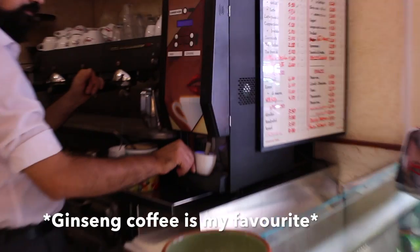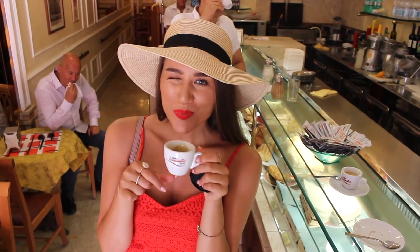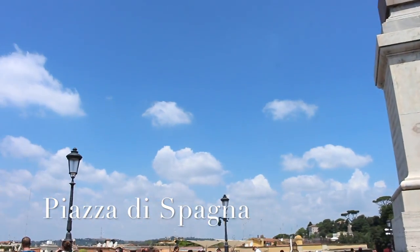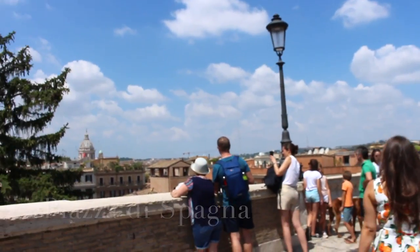My favorite ginseng. This is how they make it in the little machines right here. So we made it to the top of Piazza de España. From up here, there's a lovely view. I'll show you.